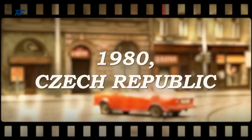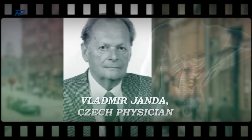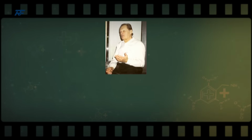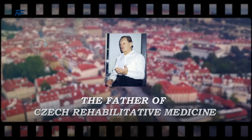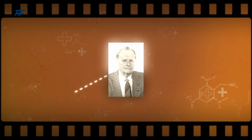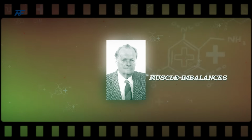So the theory of lower cross syndrome began in 1980 by a doctor named Vladimir Janda, which was proposed after a series of observations he made of those struggling with lower back pain. Vladimir Janda was a neurologist and physiatrist out of the Czech Republic who is hailed the father of Czech rehabilitative medicine due to his contributions to rehabilitation as a whole. Now, Vladimir Janda made some amazing contributions to the world of rehabilitation and absolutely helped it advance. But as with anything, science catches up and times change.